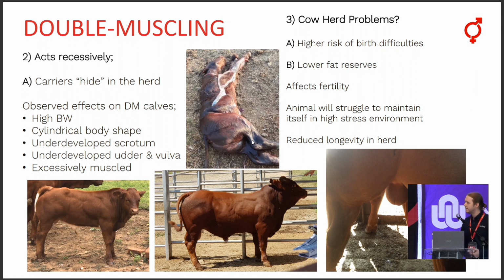If you do mate 2 carriers together, you have a 25% chance of getting a double-muscled calf. The biggest effect is high birth weight. See here, that calf was stillborn. I've had breeders indicate to me that they have had calves of up to 76 kilograms born, which is not very good for the cow. The observed phenotype on an animal that may survive past birth is the cylindrical body shape, that vorsi. You'll see that on the animal on the left.